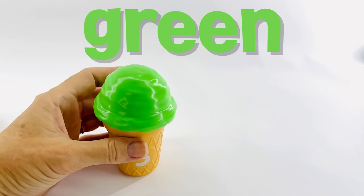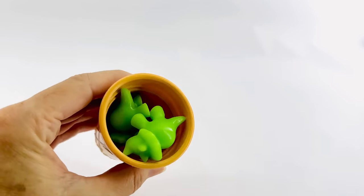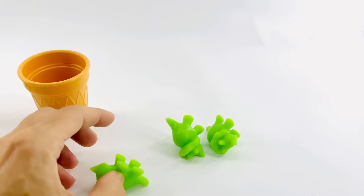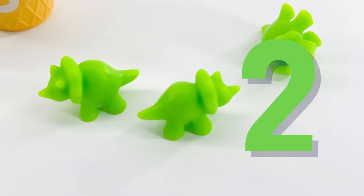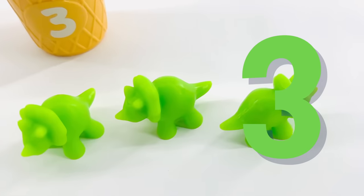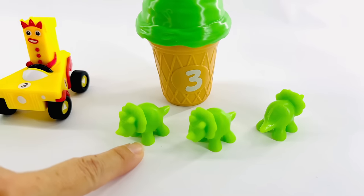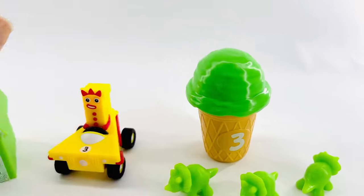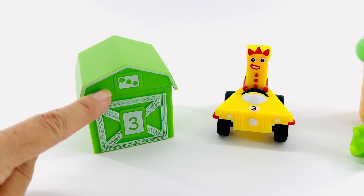And it's green too. Let's see what's inside. It looks like green dinosaurs. Let's count them and see how many we have. One, two, and three. Three green dinosaurs. Three green dinosaurs with a green ice cream. Verde. A green barn. And that's the number three with three dots.